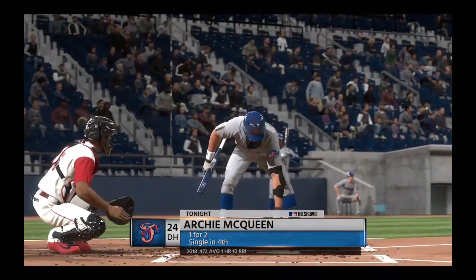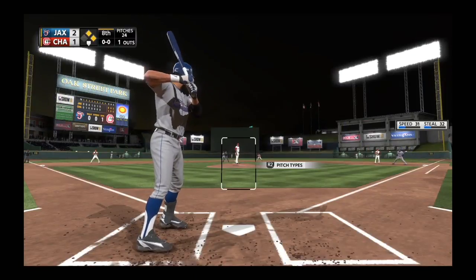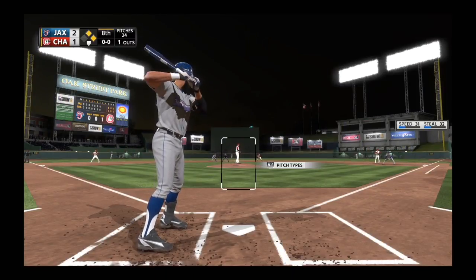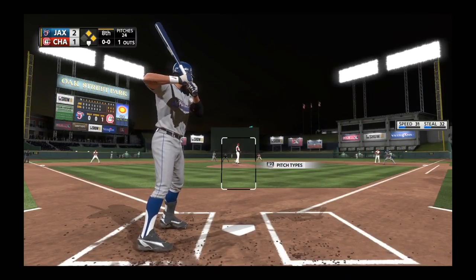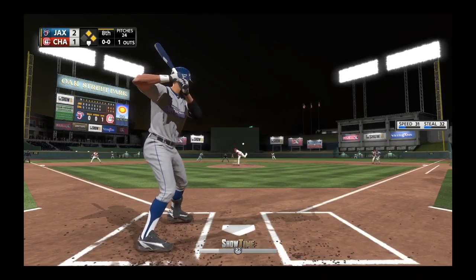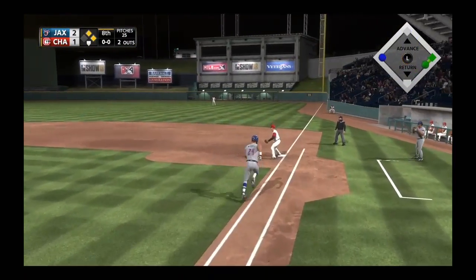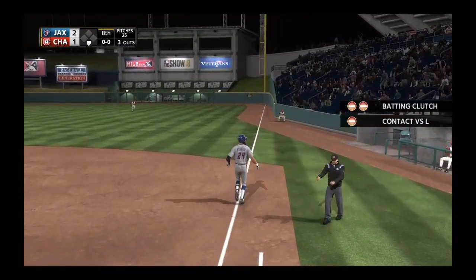All right, Archie McQueen is back up. 1-for-2. Man on first and second. 2-1 is the score. They have the lead. One out. Eighth inning. The pitcher's looking for the pitch that he wants. Here's the pitch and a hit that goes straight to the third baseman. Is it going to be a double play? One there and back to first for a double play.